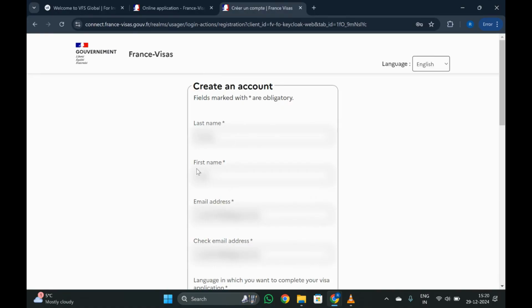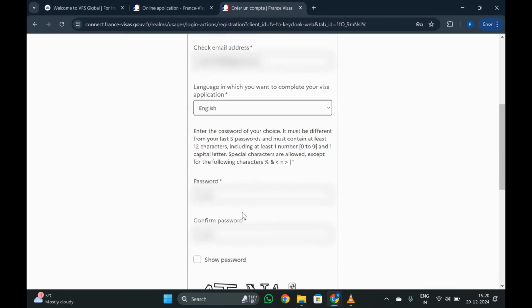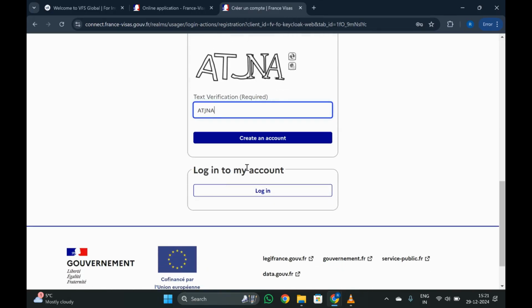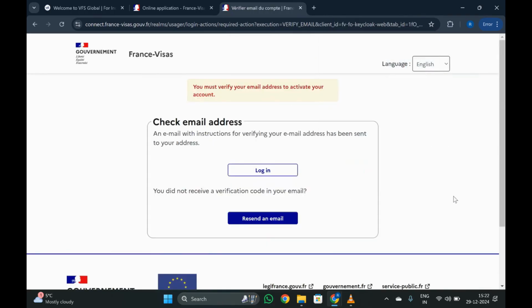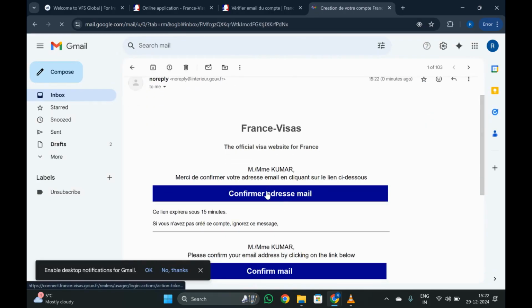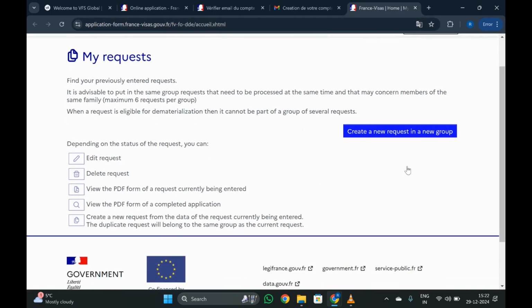Fill in all the credentials that have been mentioned here and use the email ID which is running and active. Fill up the CAPTCHA and press create account. Now you have to log in. So they will send a verification code to your email ID. So open that email and find it and click on this call to action, confirm email address. So by doing this, you validate your email.